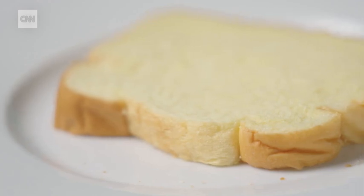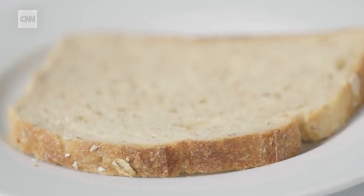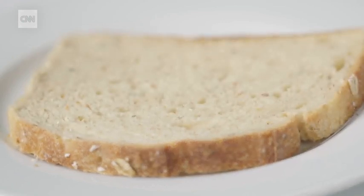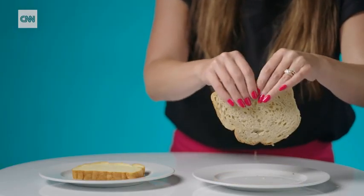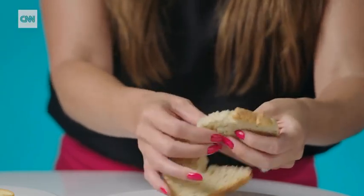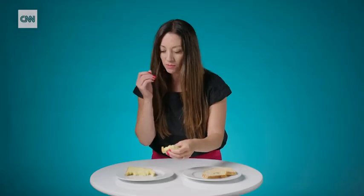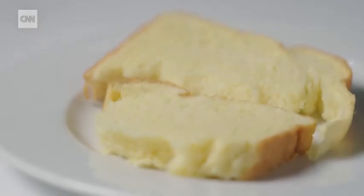This one is more yellow. It does have some coloring added, and we do have more holes and texture within this. So when we pick up the bread and pull it apart, you can see it's airy, dense. It does have a little more gluten, so it's going to be chewy. Let me taste it. It's chewy, but it's dissolving in my mouth as I speak.